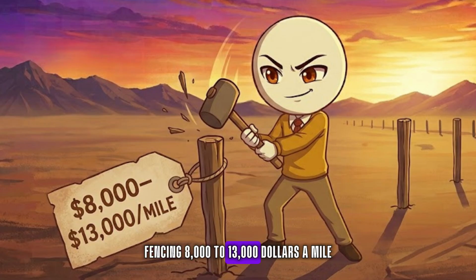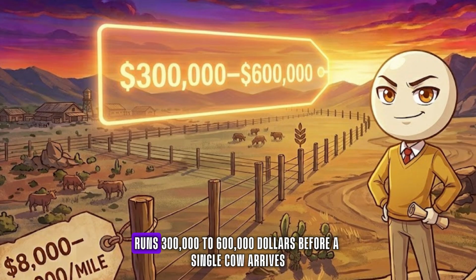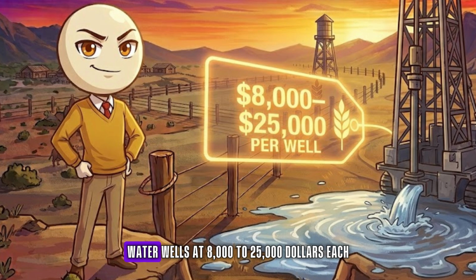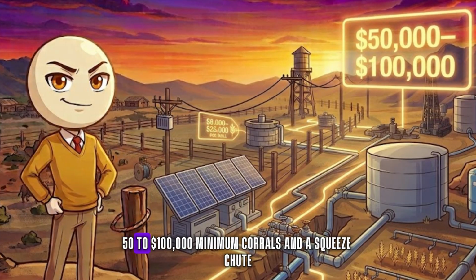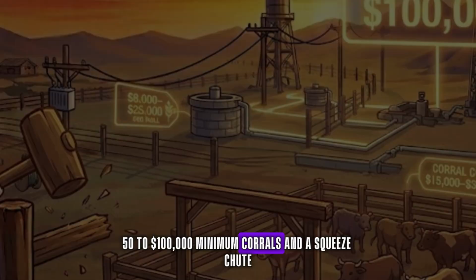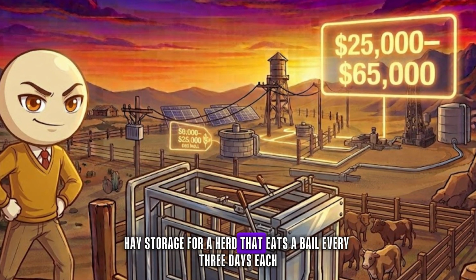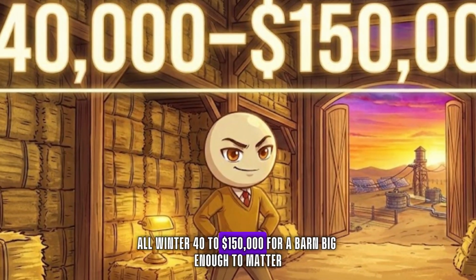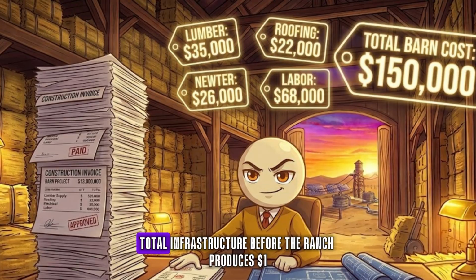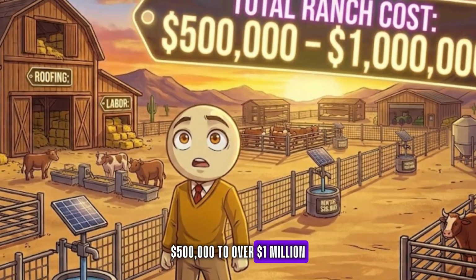Fencing, $8,000 to $13,000 a mile. A 15,000-acre perimeter plus interior cross-fencing runs $300,000 to $600,000 before a single cow arrives. Water, wells at $8,000 to $25,000 each, plus power and buried pipe. Budget $50,000 to $100,000 minimum. Corrals and a squeeze chute, another $25,000 to $65,000. Hay storage for a herd that eats a bale every 3 days each all winter, $40,000 to $150,000 for a barn big enough to matter. Total infrastructure before the ranch produces $1, $500,000 to over $1 million.